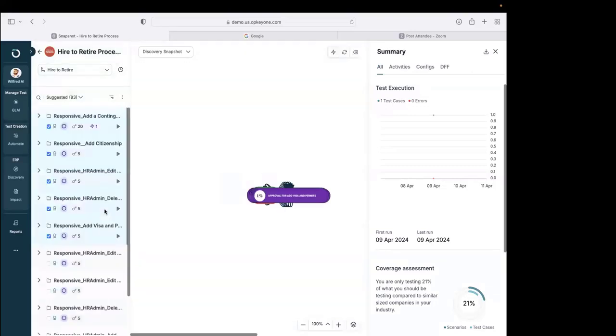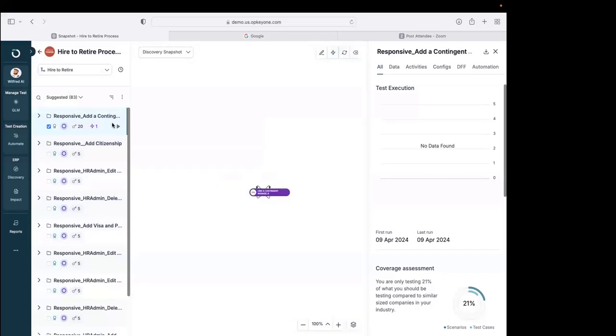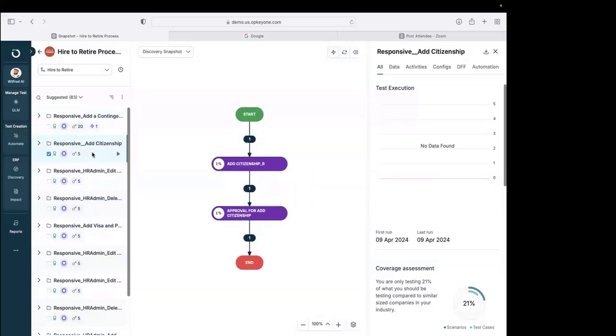Those are already suggested test scenarios. These are built and ready to be executed. So you have these scenarios to be executed, and those will become part of your test automation suite, hence giving you extended test coverage. And you know exactly that there are no points, no configurations, that you're missing in your overall test coverage assessment.